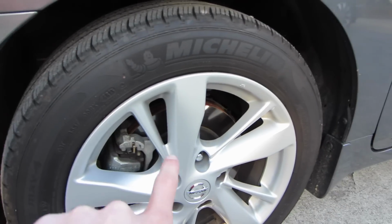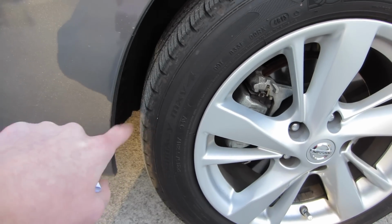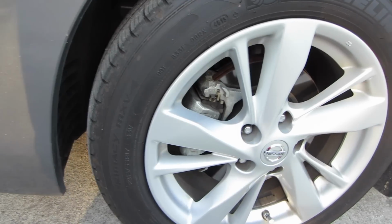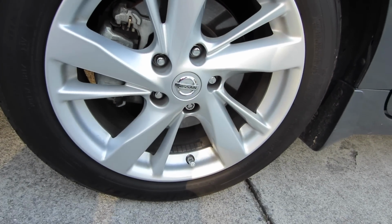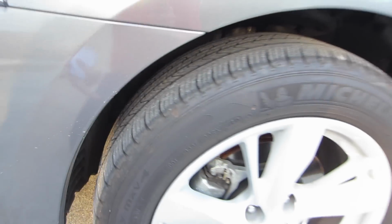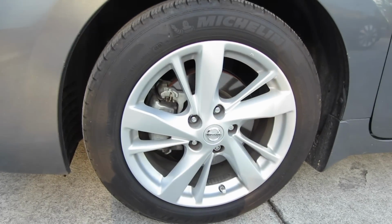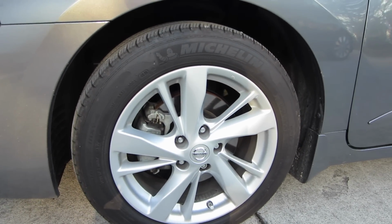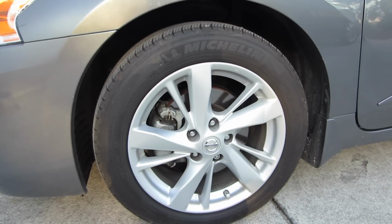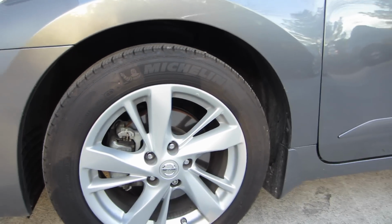Now these are the original Michelin Premacy MX V4 tires that are on the car. I think they are P215/55R17s, and they've got about half tread left. The car has about 24,000 miles on it in 1 year, and so I could see around 35,000 he's gonna need some new tires.